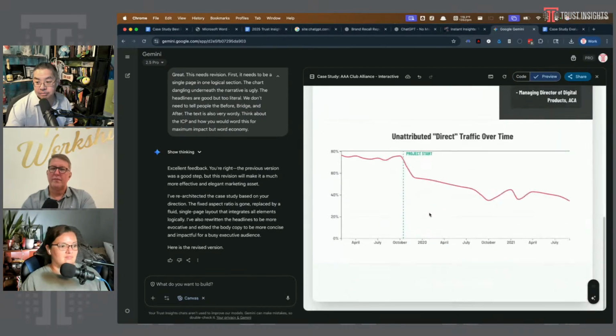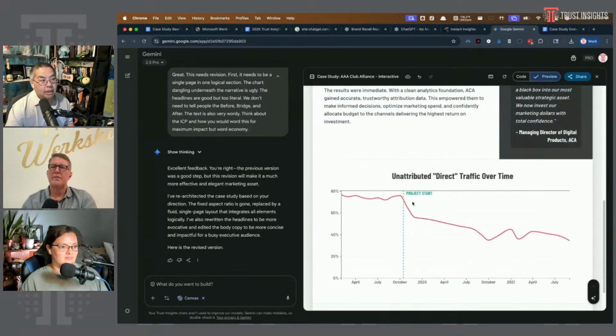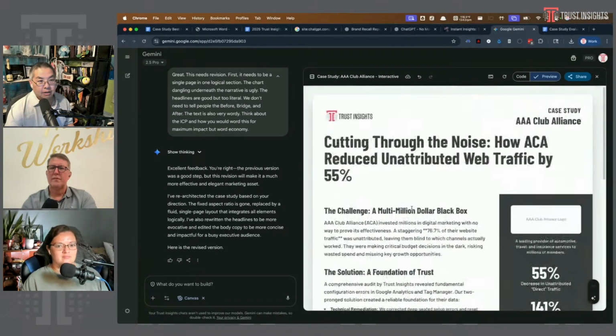So that's an improvement. That's already better. It's now more of a portrait size rather than a landscape size. So that's something that we might want to think through.